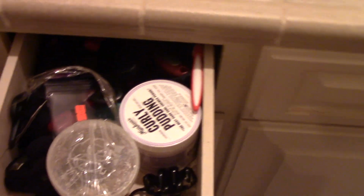If you've watched my morning routines and makeup videos, you probably have seen that many times before. And that's where I store stuff. I put all my hair stuff there. Like I said, this is probably really messy, but that's all my hair stuff in there. In this cabinet, I just have all the stuff from Bath and Body Works that I don't even use anymore, and then some hair supplies and some cleaning supplies.